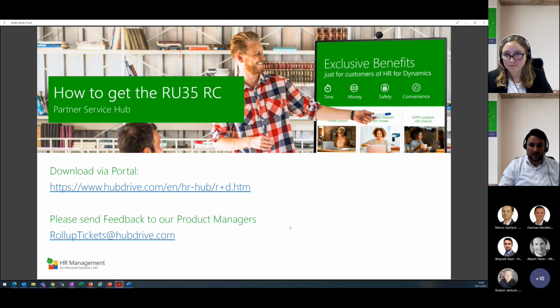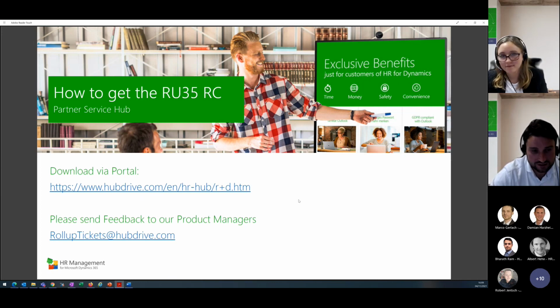We ask you to help us improve our product. At this very stage, Rollup 35 is in release candidate status, meaning that there are still changes to be made. If you download the newest version of Rollup 35 inside the portal, import it, and test it in your or your customer's test system and find things which we should improve, especially if you want to have those changes directly in Rollup 35 before we publish it at the end of the month, please send us what you find to rolluptickets@hubdrive.com, and it goes directly to product management.